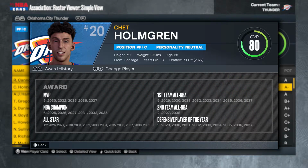Badges, I mean, whatever. But this is the most important screen, the award history. So he won 5 MVPs, but I think a lot of that was held up by those 9 Defensive Player of the Year awards. And Chet Holmgren is going to go down as one of the greatest, if not the greatest defenders in the NBA. And can you even call him a big man? Because he played the majority of his career at the power forward position, got teamed up alongside Stephen Dunleavy relatively early, and he was playing on the wing for a whole lot and still winning Defensive Player of the Year candidacies and awards. So I don't know how you want to rate this, but he might be the best. He may be better than Rodman.